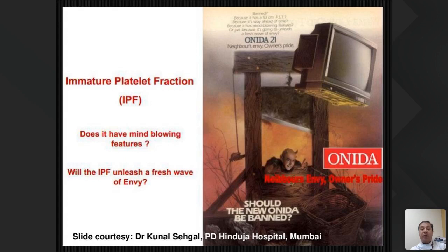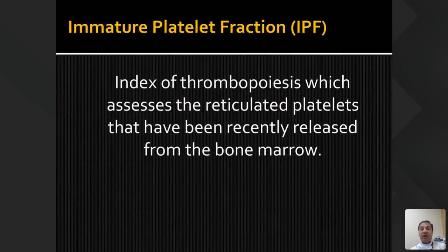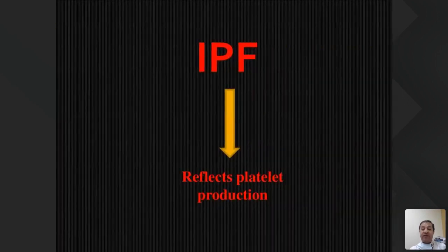Now, what is so great about the immature platelet fraction? The immature platelet fraction is an index of thrombopoiesis. That means it is basically telling us whether the manufacturing of platelets is happening inside the megakaryocyte, inside the bone marrow, or not. If the IPF levels are low and you have thrombocytopenia, it indicates that the marrow is not functioning adequately. So IPF reflects production of platelets, and that is what we need to keep in mind.